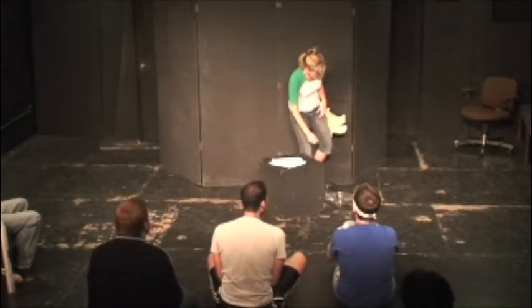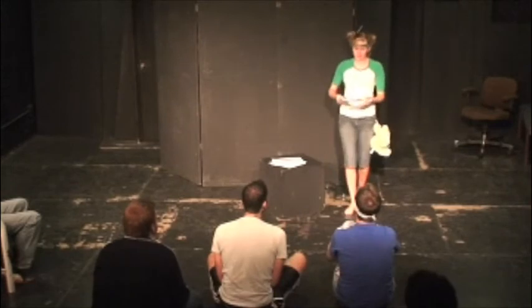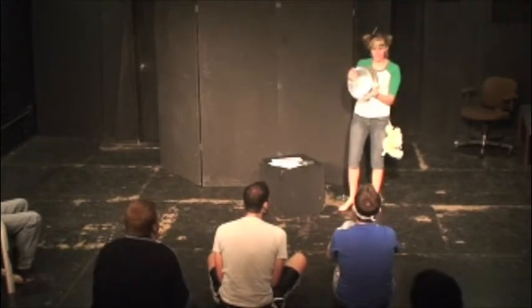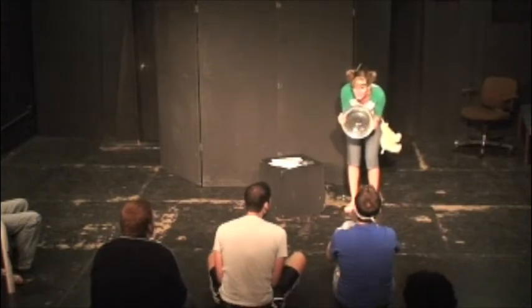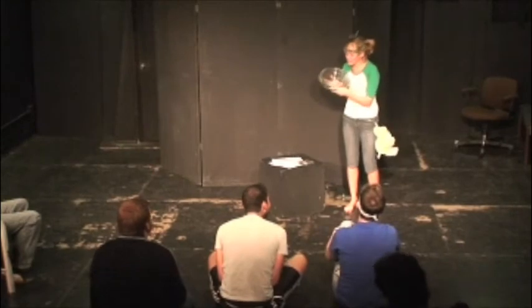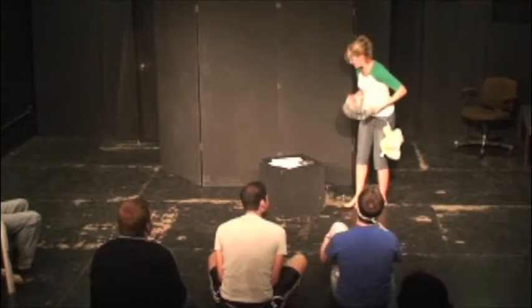Yeah! Lenses! This is a step lens. That's not a step lens. This is a step lens. Do you know why it's called a step lens? Why is it, science lady? Because there are steps in it.